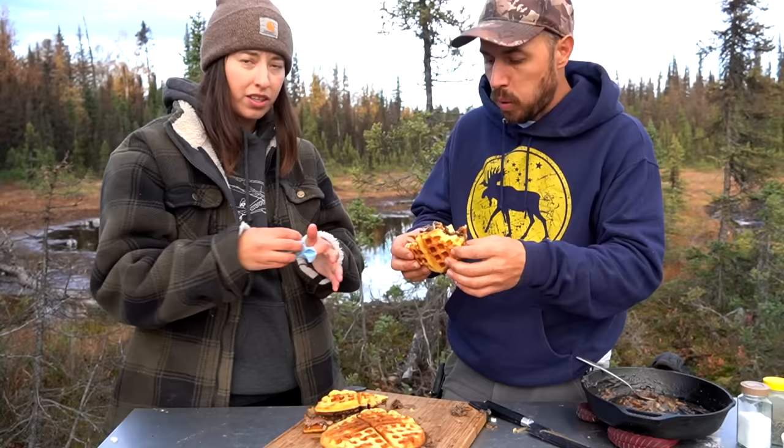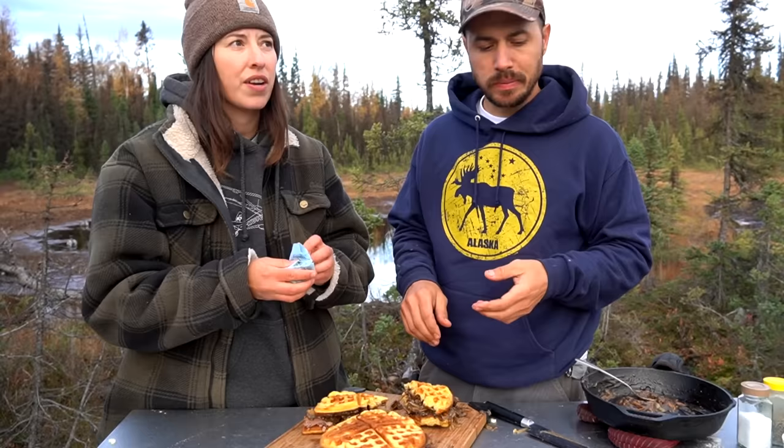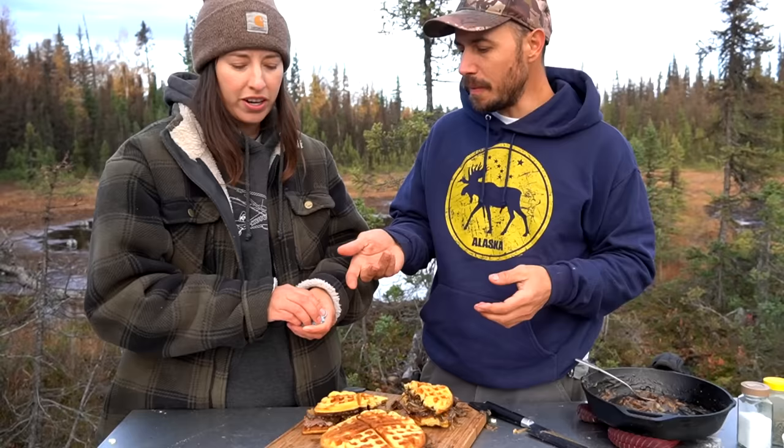This is a nice way to celebrate fall. Fall in Alaska is very brief. It's my favorite time of the year, but it's very brief. It's like 3 weeks is all you get to see the colorful leaves and everything. So the leaves are already starting to fall off, and before you know it, winter will be here. I think it's over. Yeah, I think it's over too.